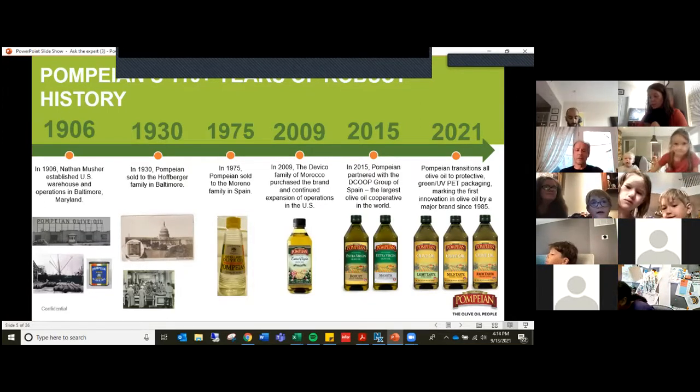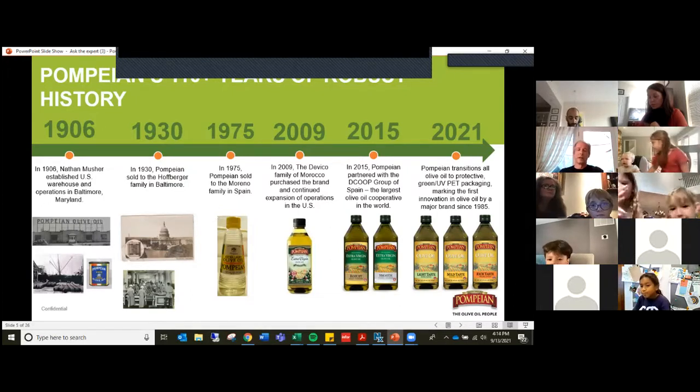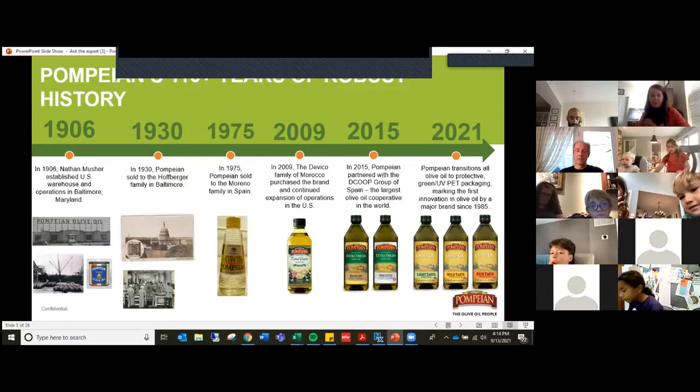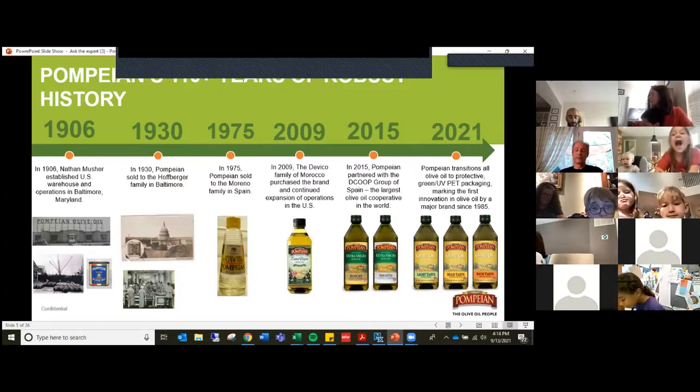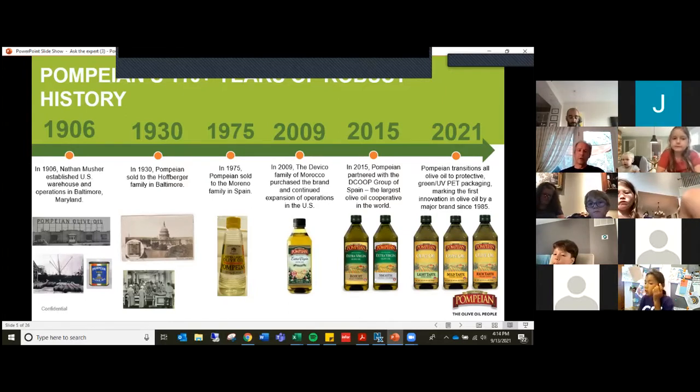Now we're in the same building, but we started to expand in the front of the building, in the back of the building. We added on to the original structure and started to expand our operations. And then in 2015, we partnered with a cooperative called the DCOOP Group in Spain, and they're the largest olive oil cooperative in the world. They produce more than 50% of the olive oil that's consumed throughout the world, and we are partners with them. So we always have plenty of olive oil to package.